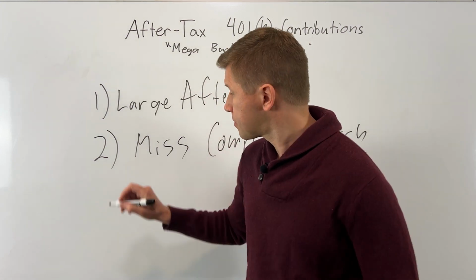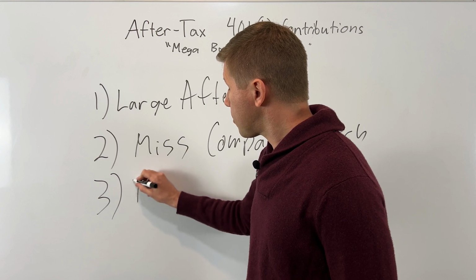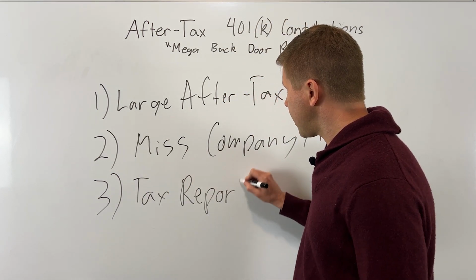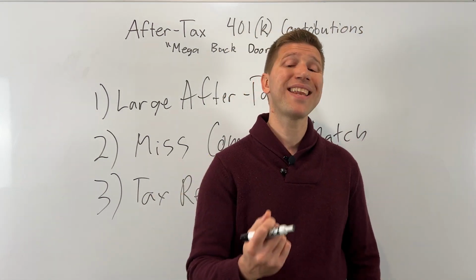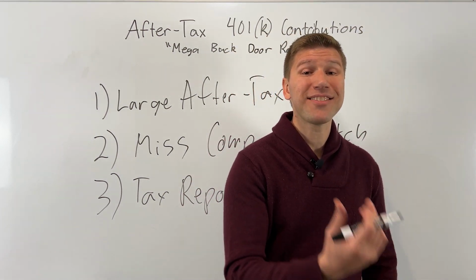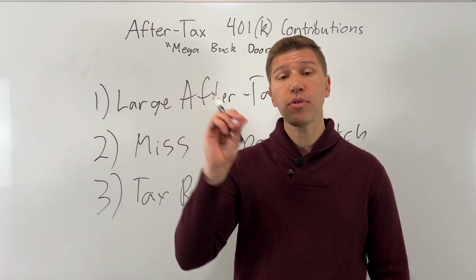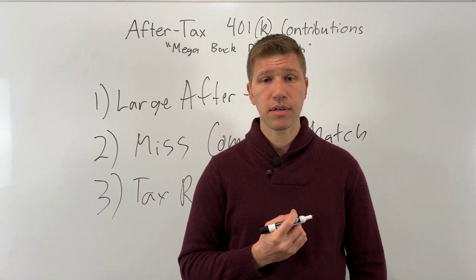backdoor Roth. Now, the third pitfall that I see is improper tax reporting. All tax planning is not complete until it is properly reported when you file your taxes. The easiest way of messing this up is not realizing there's a 1099-R out there or the numbers within that form getting put in the wrong spaces on your tax return.